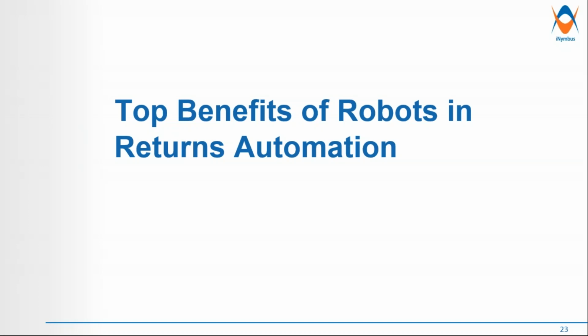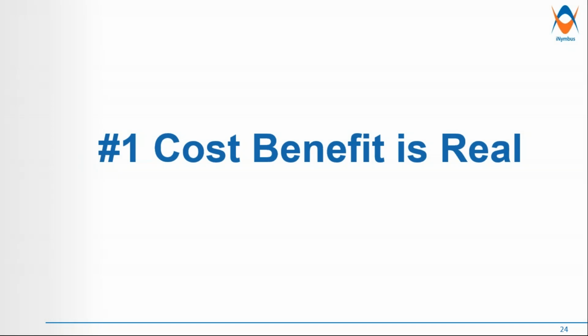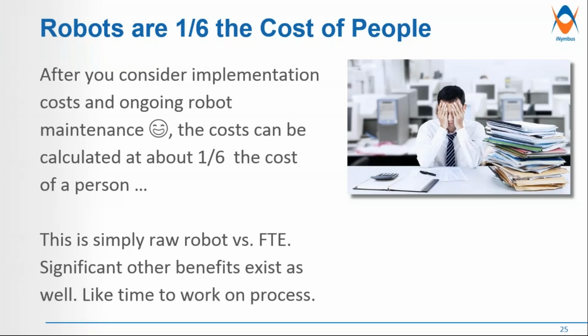Now, top benefits of robots in return process automation, right? Number one, cost. Everyone, it's about the bottom line, and it's real. Out there, bots are one-sixth the cost of people. And I'm not saying you let go of the people. What I'm saying is, who wouldn't want to have six additional people on their team to help with their returns, right? Just think about that.